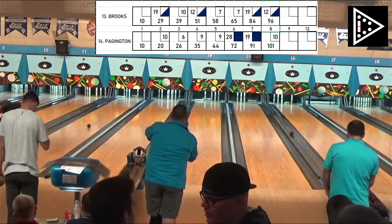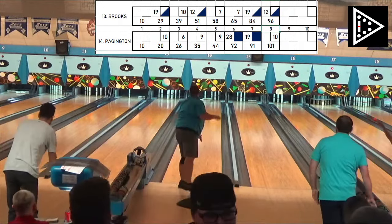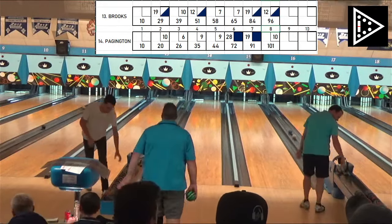Good atmosphere here, though. We got 20 lanes going. There's still a dozen more lanes they could be using. 20 right now. It's a 24 lane facility. Gotta have breakdown pairs. Patrick missed that chance. It wasn't easy anyway. I could use a breakdown after what happened in string one, though. What a shot for a spare.